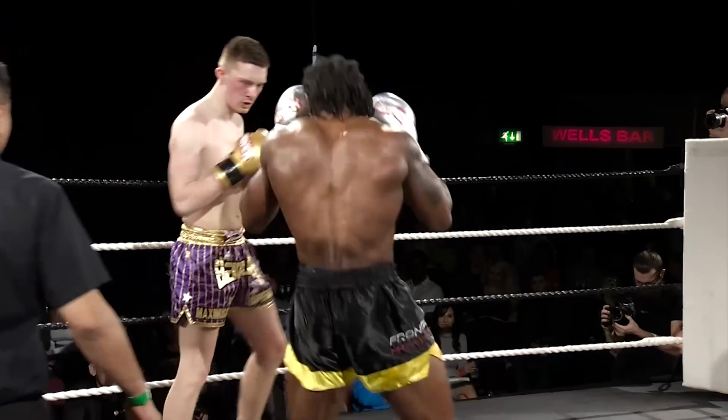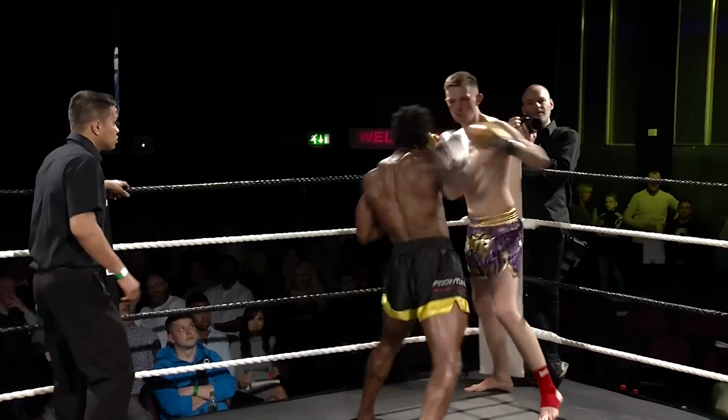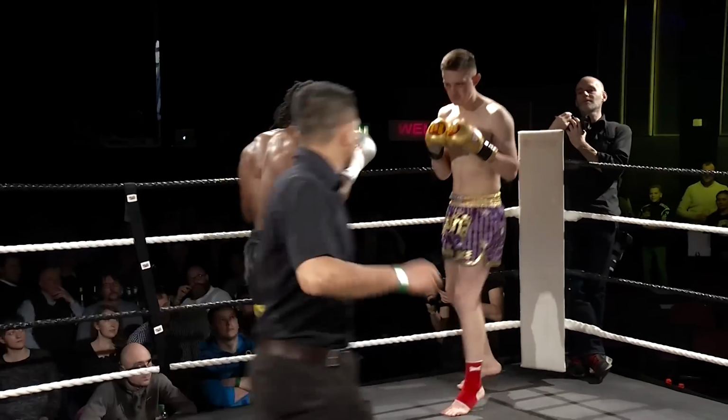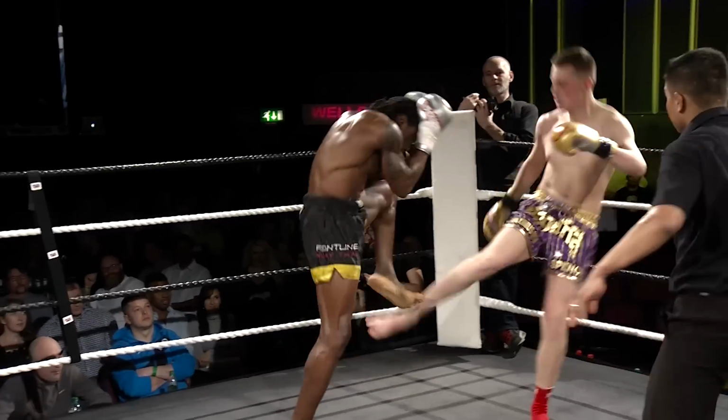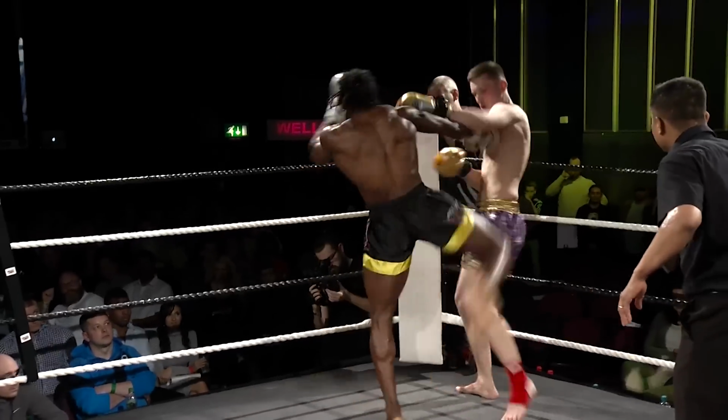Here he is. I've seen Callum Spence fight before. I think it was the last Stand and Bang show, he landed a really awesome spinning back kick to end his opponent's night. Really big, heavy looking low kick there, landed from the monster. Callum Spence replying with one of his own.